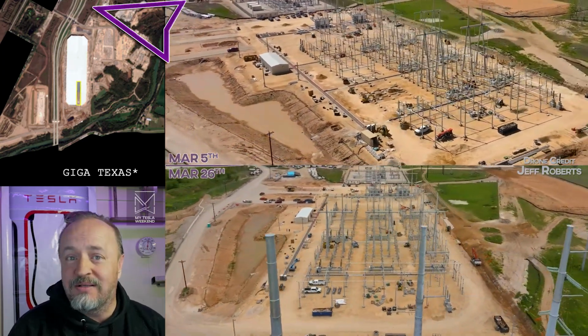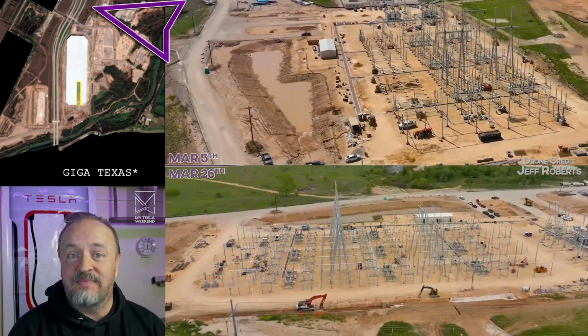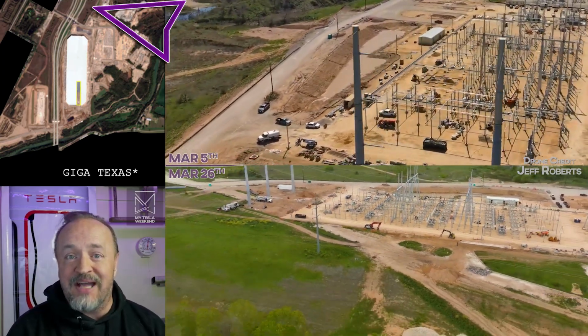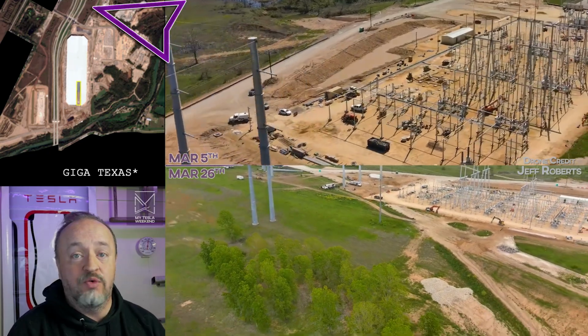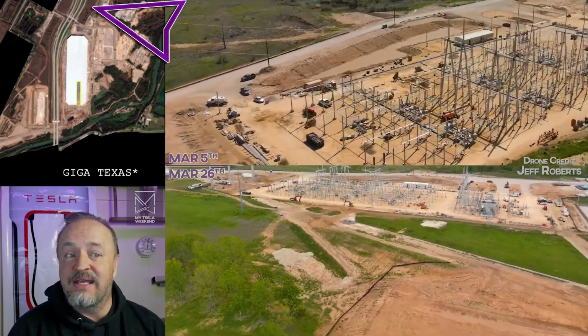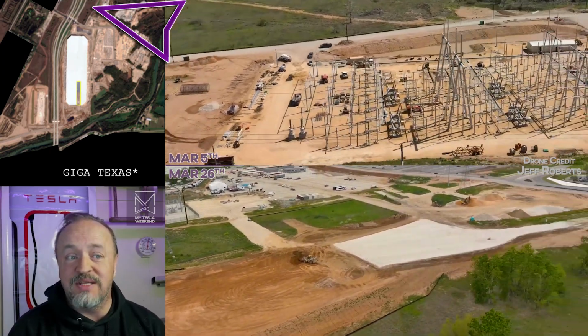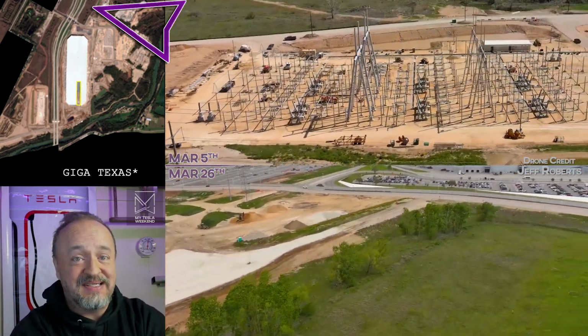Well, it's not a triangle anymore. Now it's a rectangle. And they did that by tearing up the old access road that led to the concrete batch plant. This has been graded, and it means that they can start considering installing the megapacks for this location. So there it is, and there you go.